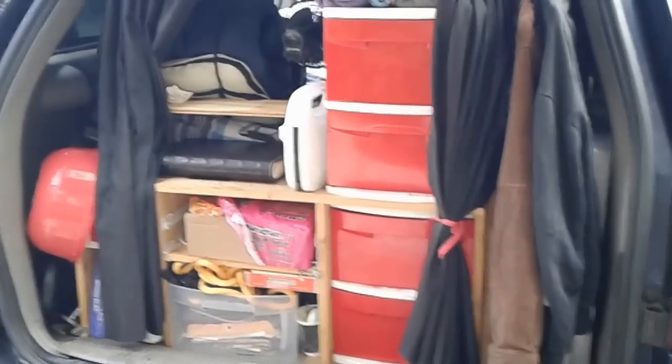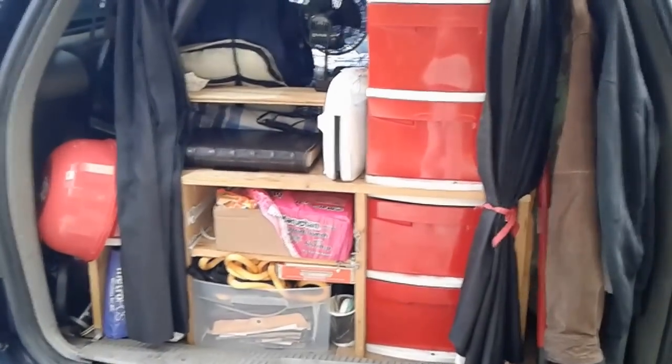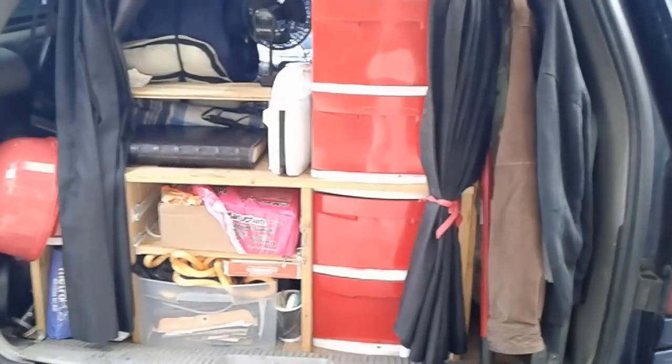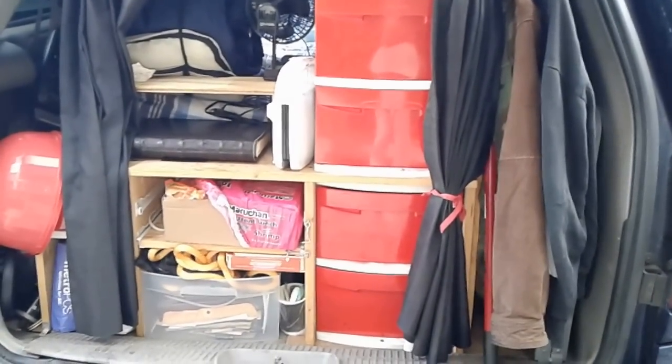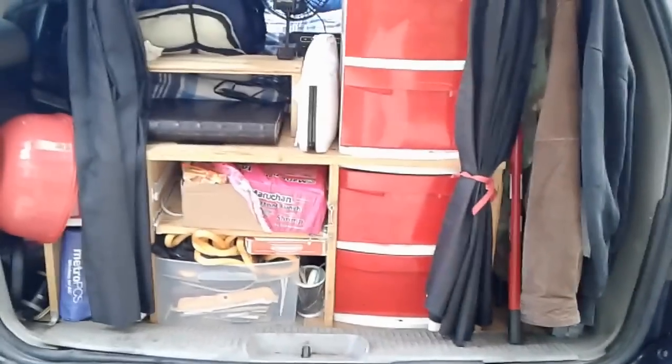Hello everybody. Just thought I'd give you a quick update, a 5-month update. We've been living in the van full-time pretty much for 5 months, and I wanted to show you what works and what doesn't work, at least for me. Let's start with the back of the vehicle. As you can see, it's been simplified quite a bit.